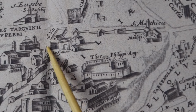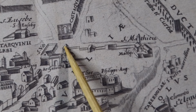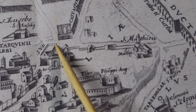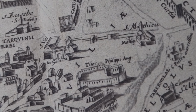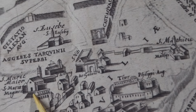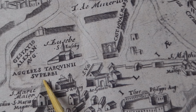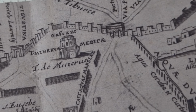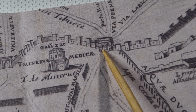Well, what we have here, we identified, it's the triumphal arch from Rome. It's smaller and looks like the Arc de Triomphe from Paris, but this is from Rome. Triumph Arch. Some churches. Agers Tarquini Superbi. Superbi means very beautiful, extremely beautiful. And here is the main entrance in Rome, the largest one from the north side.